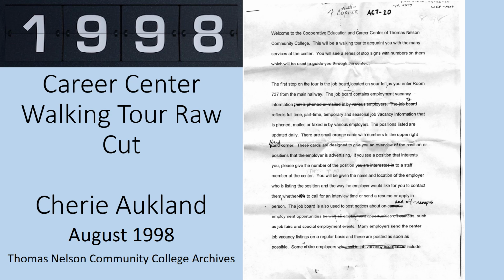If you see a position that interests you, please give the number of the position to a staff member at the center. You will be given the name and location of the employer who is listing the position and the way the employer would like for you to contact them, whether to call for an interview time or send a resume or apply in person.